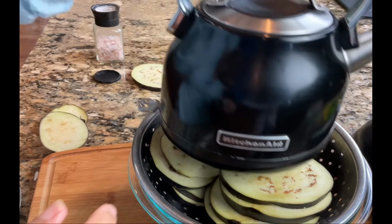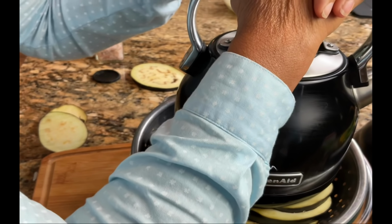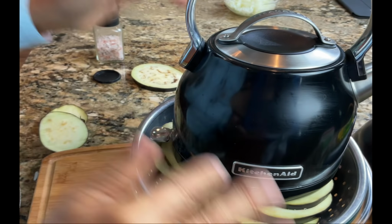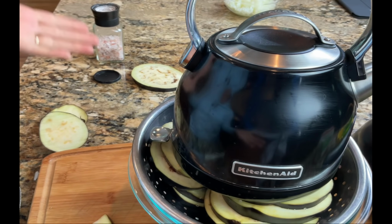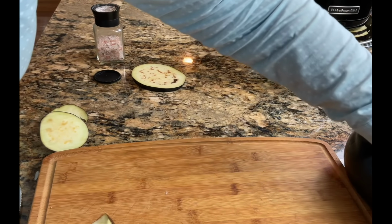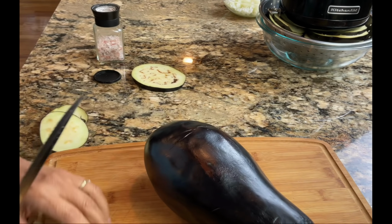Now I'm going to go ahead and use this tea kettle to press down onto the eggplant, to press that salt into the eggplant so it'll drain off even more water. So now we're going to push that aside, and we're going to use our second eggplant for the next recipe.